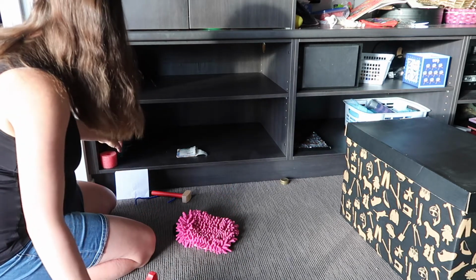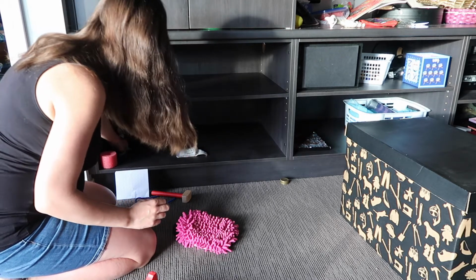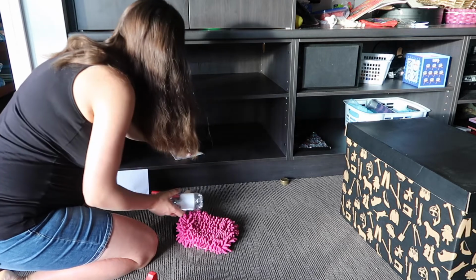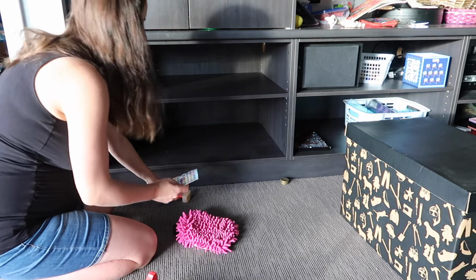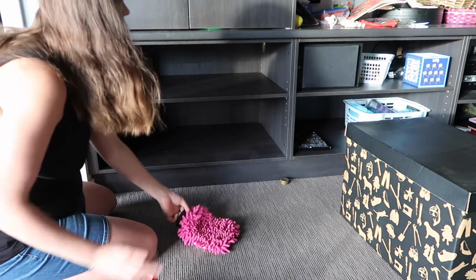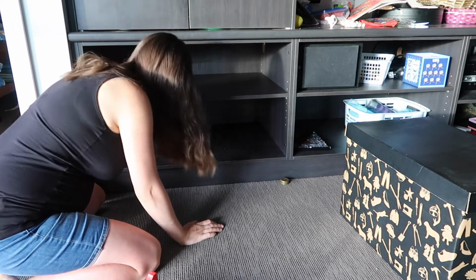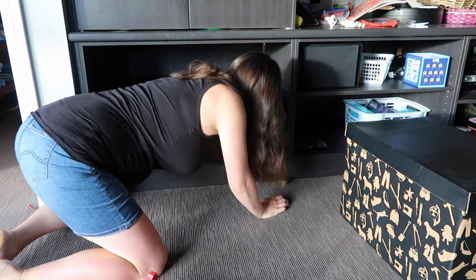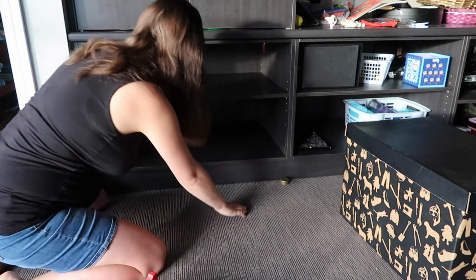I like to rotate the toys. I've definitely found that the more toys that are there, my daughter just gets overwhelmed and doesn't play with anything. The less toys we have, the longer she plays for. And I just find by taking a toy away for a couple of weeks and then bringing it back, it's new and exciting. And it's really interesting to see how she's developed in those weeks and plays with the toy differently or for longer or does different things with it.